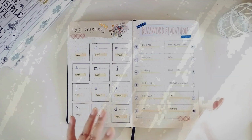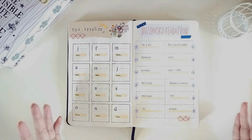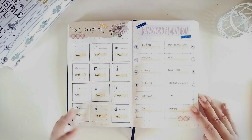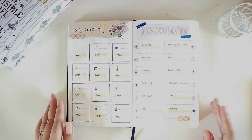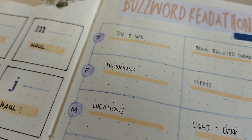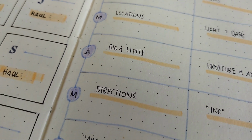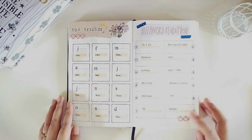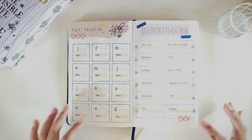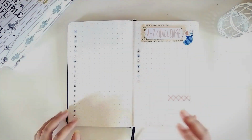The next couple pages are for the reading challenges that I will be participating in next year. The first one is Buzzword Readathon. It is hosted by Lala from the channel Books and Lala. So every month we have a reading prompt and you can read as many books as you like that meet the prompt. My plan is to read at least one book for each prompt, but I haven't planned my TBR for this one yet. Next is for the A to Z challenge.